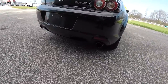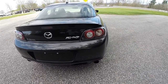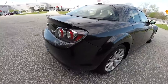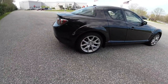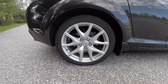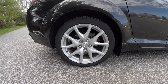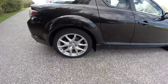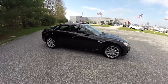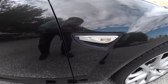And around the rear, you got dual exhaust outlets, LED rear tail lamps, spoiler, 18-inch painted aluminum wheels on 225-45 R18 tires. This vehicle does have a power sunroof. You have the side repeaters for the turn signals.